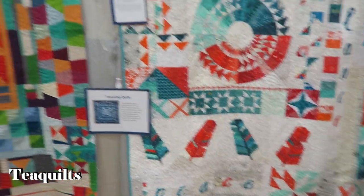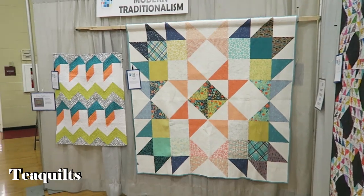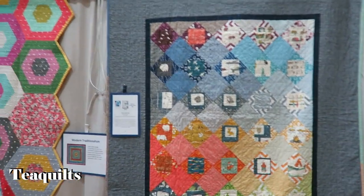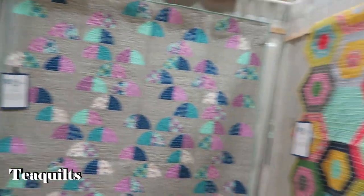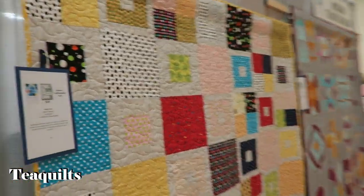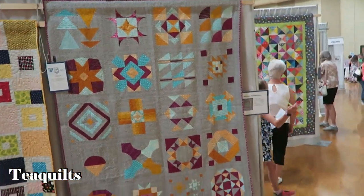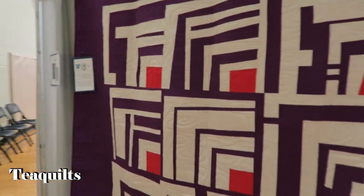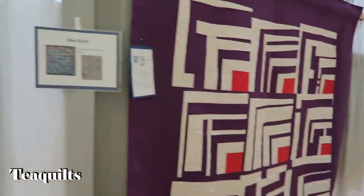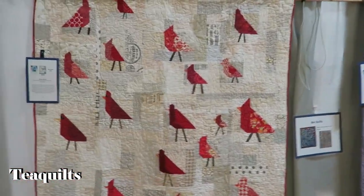Again, I'm just going through these pretty fast. Show you those since I'm far away. Hexagons again. Yeah, they were pieced where they split them straight down the middle. Makes it easier to put together. Nice. And squares. Modern traditionalism. So here's another quilt here. Sewing bees. So I'm just going to walk through these really fast. Those last ones. And we're going to call it done.